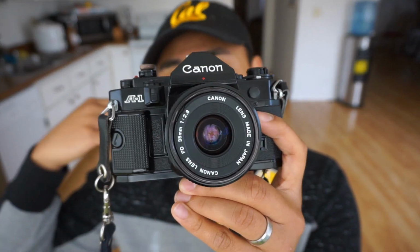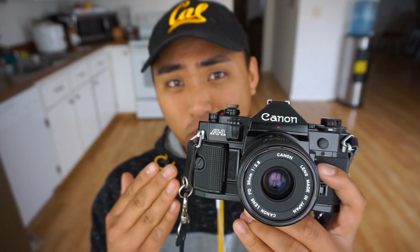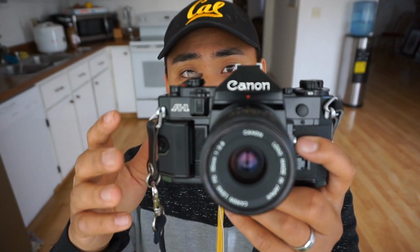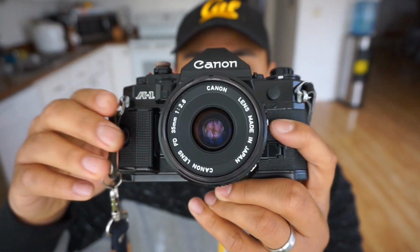And so the Canon A1 was actually sold within that, and unfortunately that was one of the biggest mistakes I've ever made, because the Canon A1, I didn't realize it at the time, had such a significant role in me shooting film. This camera is amazing. It is buttery smooth. I put it up there with some of my favorite SLRs of all time.